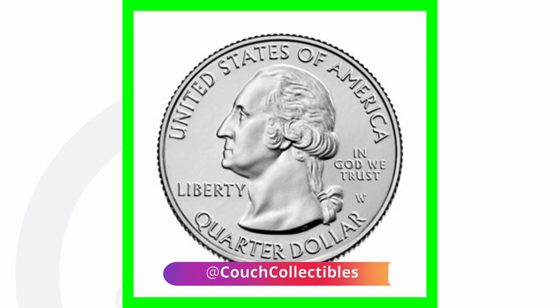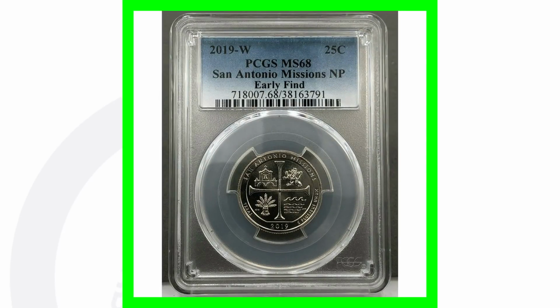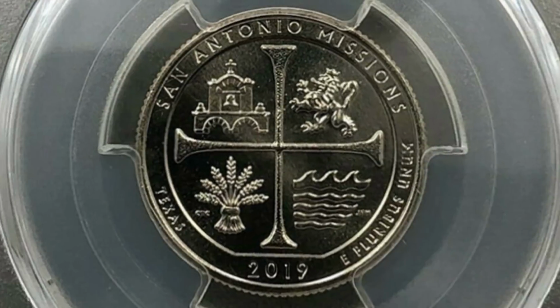Always be on the lookout for those in your pocket change, because $380, that's like $9.50 per quarter that they got for selling that roll. That's pretty impressive for just 25 cents, turning it into $9.50. That's pretty good. So yeah, always look out for those.